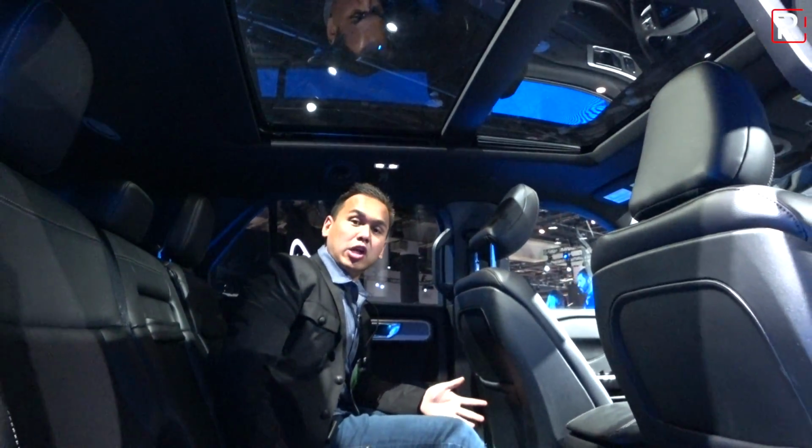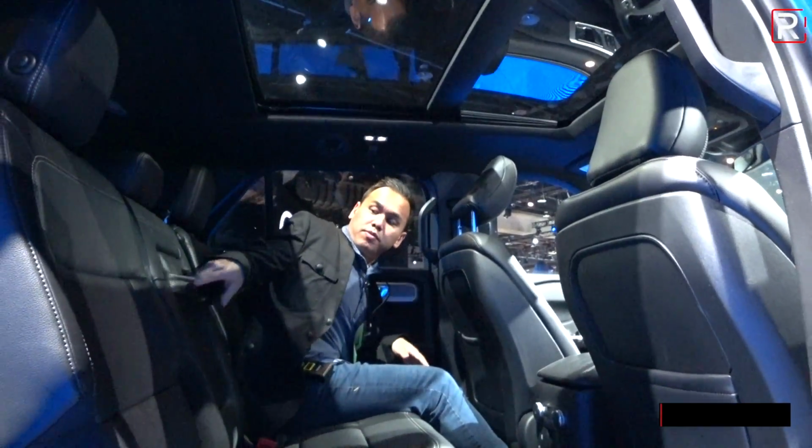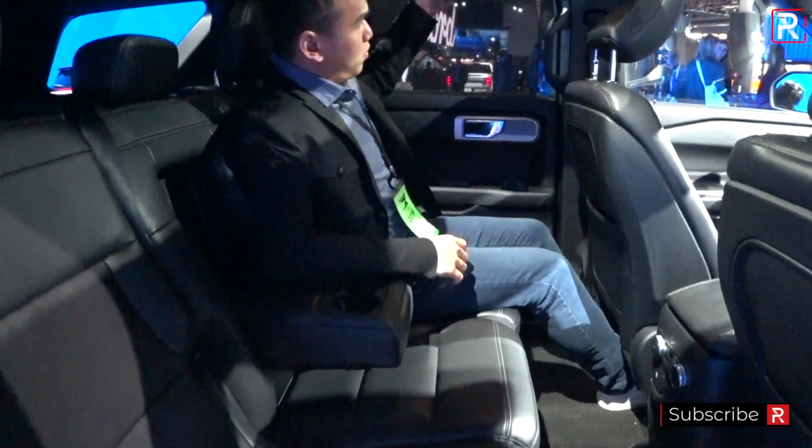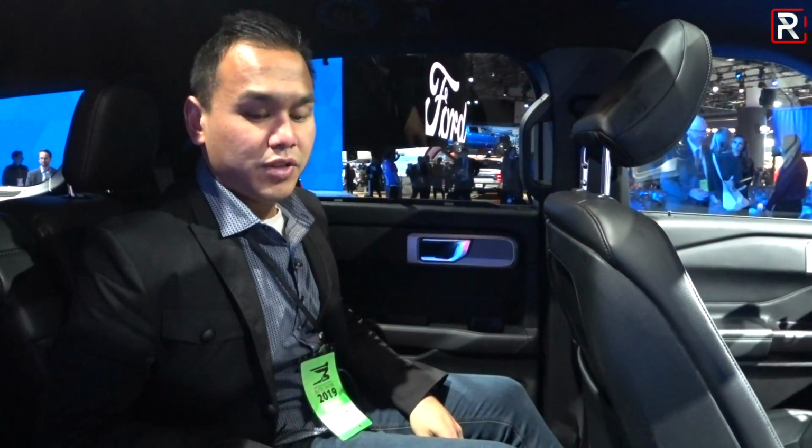It's most likely a $2,000 option if you guys base it off the old Explorer. And then you have this nice little armrest that folds down. And then surprisingly, Ford gives you rear seat sunshades. You have soft touch materials on the door panel. So the second row is definitely a nice place to spend time. I probably would just maybe option in a lighter interior color to kind of brighten it up. This is a little bit on the darker side.